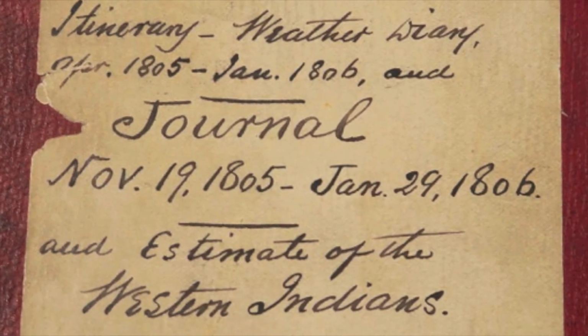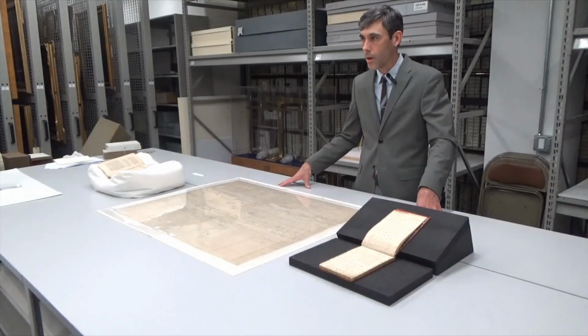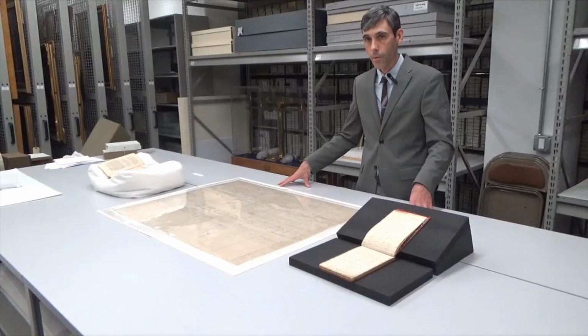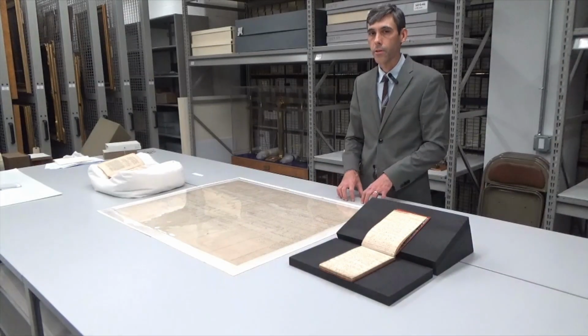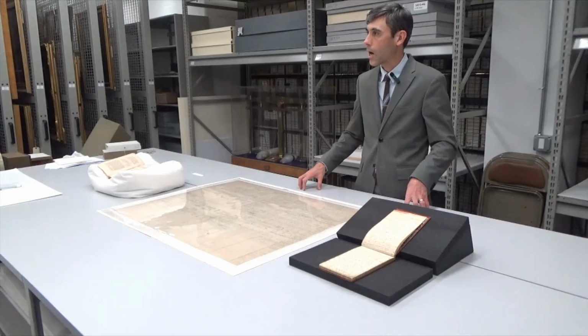These 2 documents really epitomize the sort of Enlightenment aspect of what Lewis and Clark were doing on their expedition. A lot of what they did in the journals and on these 2 documents is gather data. So they were observing, they were cataloging, they were classifying things. This is all an attempt to sort of create a better sense of knowledge, to make sure people had a better sense of the continent.